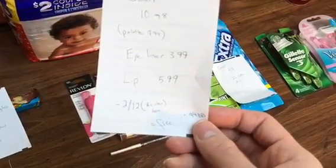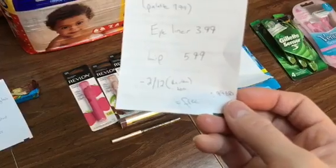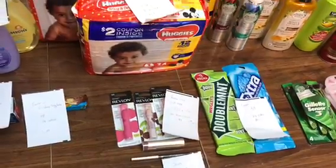I had a $2 off of $12 any cosmetic. And since I was purchasing the Revlon, that got me to the $12 mark. So that made that completely free, and then I'll get 99 cents towards my beauty buck. So that worked out really good for me.